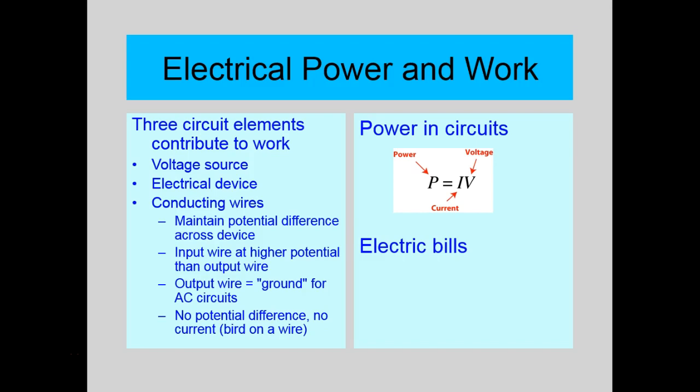Remember the units? What is the SI unit for power? Joule per second. Joule is energy. What is a joule per second? A watt. You measure power in watts and kilowatts. Now, current is measured in what units? Amps, and voltage is in volts. That was easy.